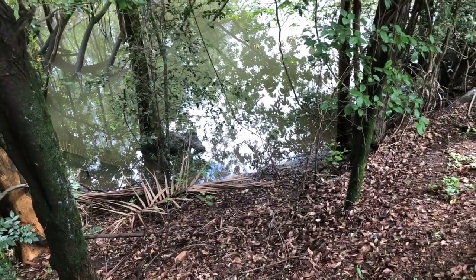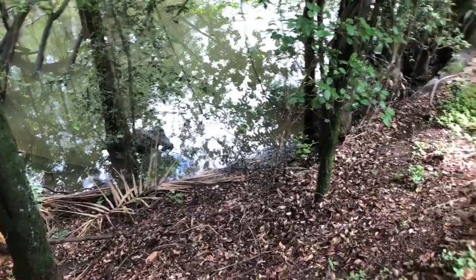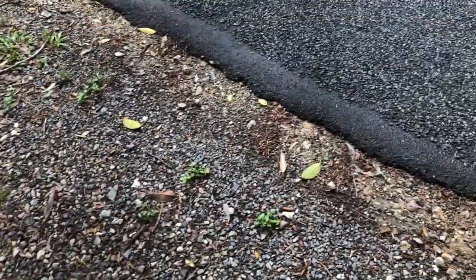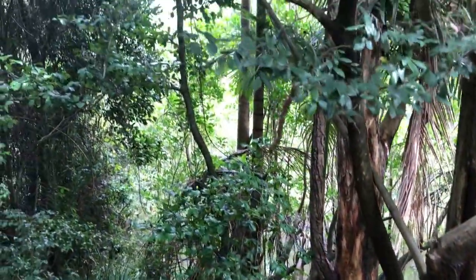And you can see just how close the water is to the edge of the road here, which is right here. Yeah, a little tiny bit of rainforest.